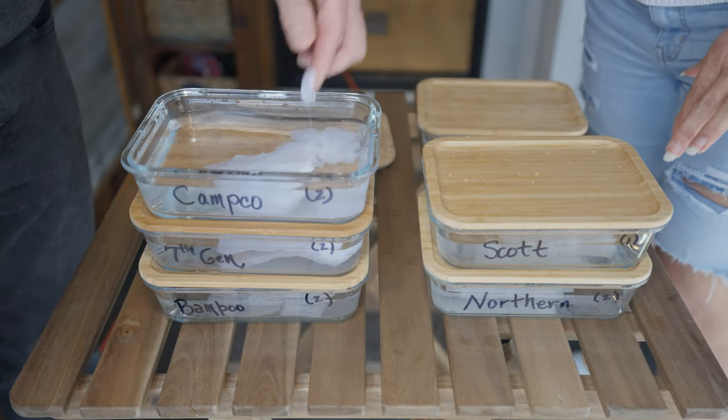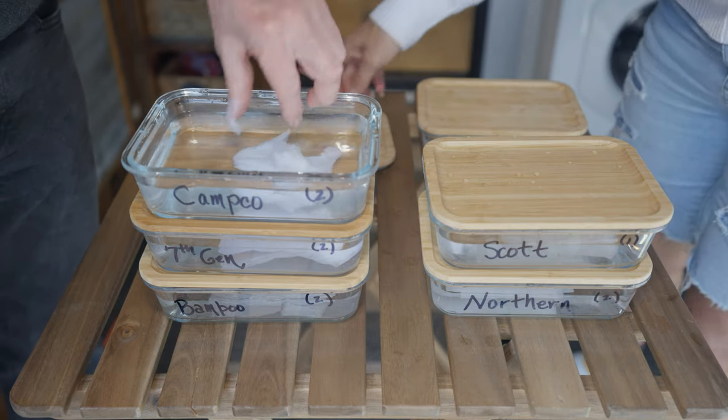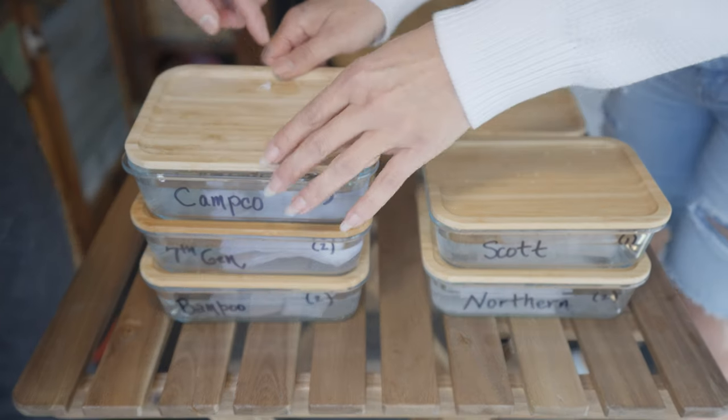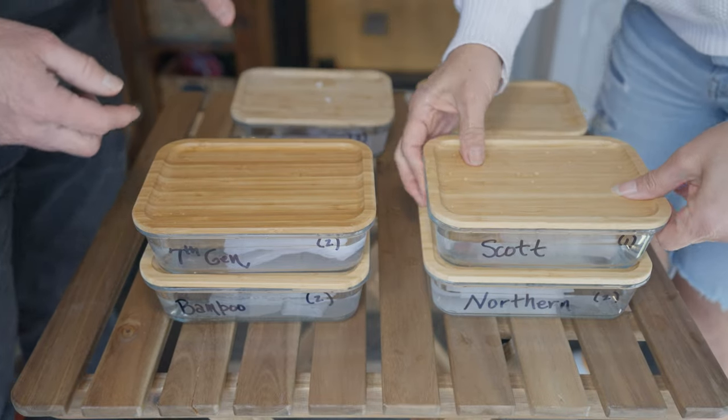And this is that Campco, which was... The Campco didn't break down as much. Yeah. I mean, if you touch it, it's falling apart some. So this is not quite as good. So a Campco, that I give... That was a two-ply as well. Two-ply, so yeah, that stuff's... But it still looks like it's still... Adequate. It'll still pass.